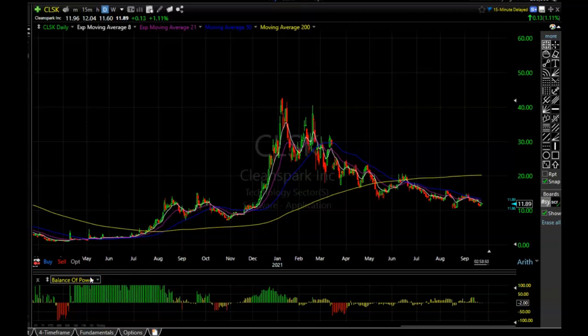But with this indicator on the TC2000, balance of power, what it does is track trades that are 10,000 shares or more. So this is designed to track what institutions are doing, the bigger players in the market, the quote-unquote smart money, not the guys like me that are buying this stock a couple hundred shares at a time. It's the guys that are buying large blocks.